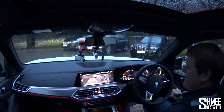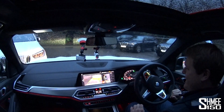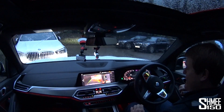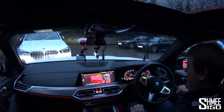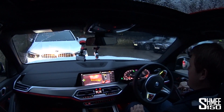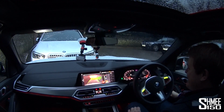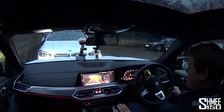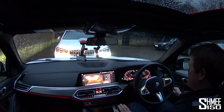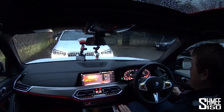I'm just feathering the brake to make sure that it's all safe and in control. This is always slightly nerve-wracking. It's braking, not me. It's controlling that. Now it's going to send us forwards, turning the wheel full lock the other way. This is all the car. Getting nervous? Nope, it's got it. The car does the entire process for you. Done. Now it's going to take us forwards a touch. There we go.